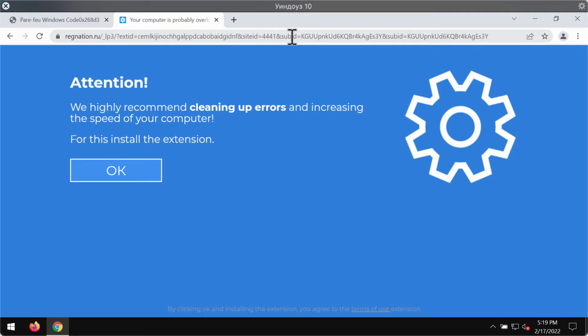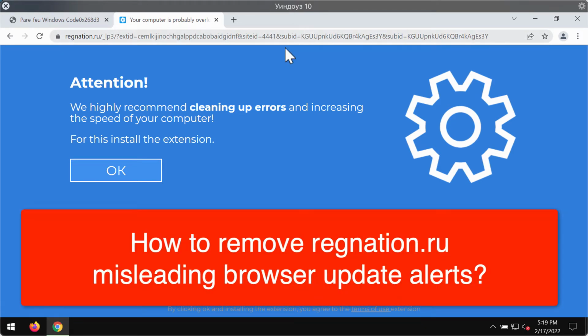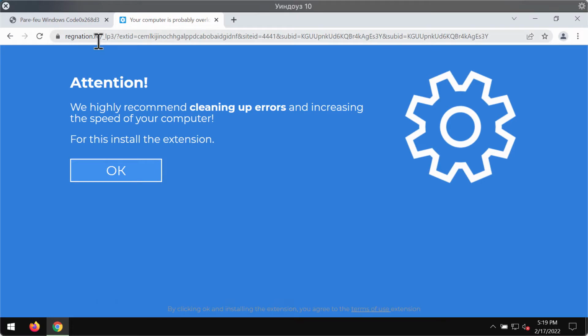This video guide will help you to get rid of the online scam and fake alerts that are related to the website regnation.ru. This website may display a lot of misleading messages that try to encourage people into downloading and installing some unwanted browser extension.